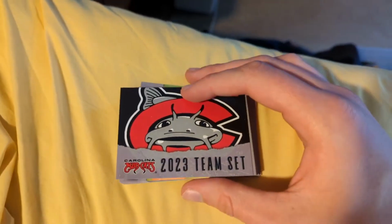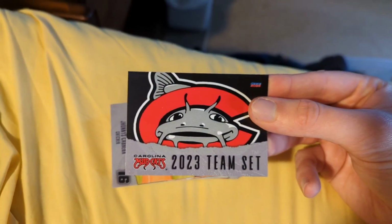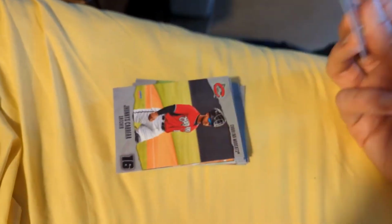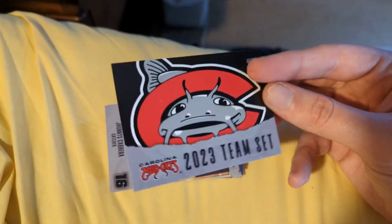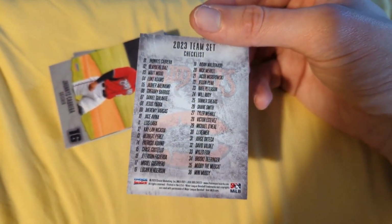So anyway, here we are, and I like the ones that have a card in the front that kind of leads off into it. There's a whole lot of teams that just have the card packs, and that's fine, there's nothing wrong with that, but I also like the ones that tell you, like this 2023 team set right up front, and it tells you everyone that's in it. Team checklist, they call it.